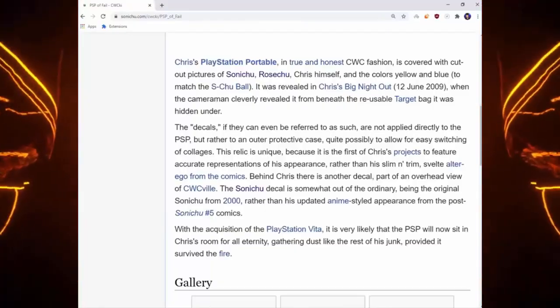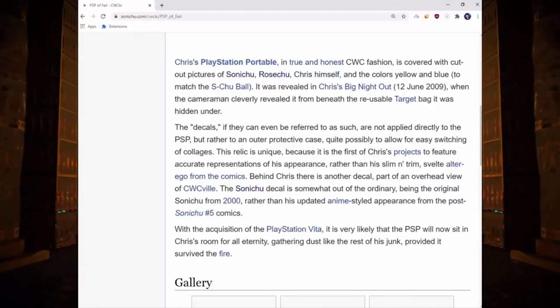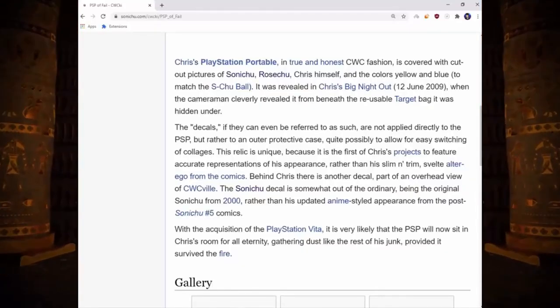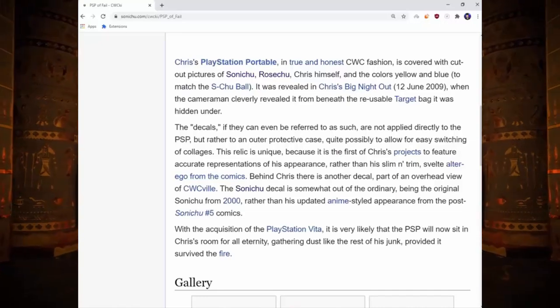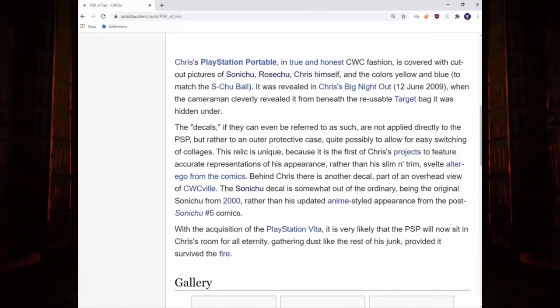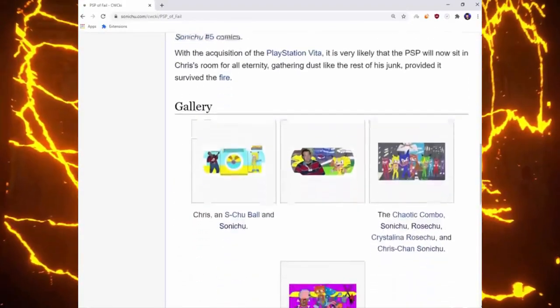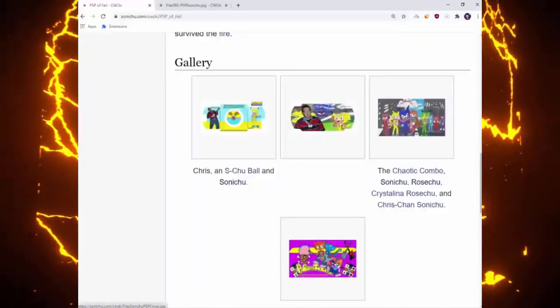With the acquisition of the PlayStation Vita, it is very likely that the PSP will now sit in Chris's room for all of eternity, gathering dust like the rest of his junk, provided it survived the fire. And this is one of the other relics that we don't know if it still exists. It could be burnt up, Chris could have lost it, he could have sold it on eBay and not told people. Who knows where this artifact is now.